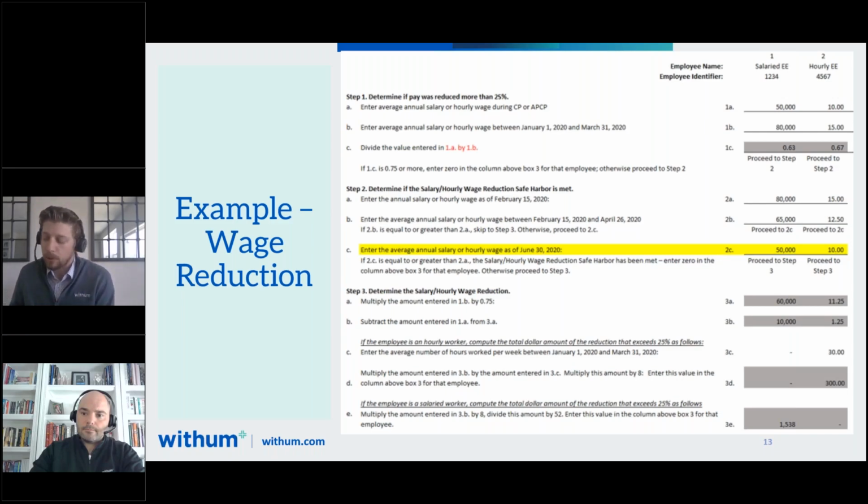The hourly employee is a little bit different, in that the calculation looks at the actual hourly rate that you pay them. If we look at our second column, the hourly column, for our purposes we used an individual who was making $15 an hour under normal circumstances. During the covered period, their wage rate was reduced to $10 an hour. So we did not meet the 75% threshold. Again, for step two, we'll assume that we did not restore their wages and the safe harbor was not met. So we move forward to step three.